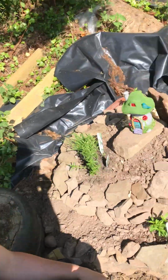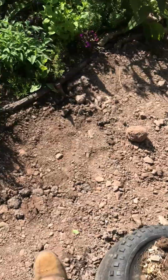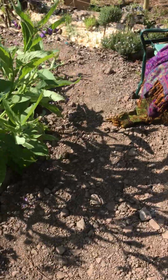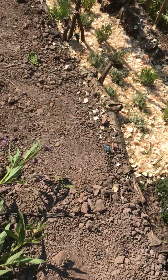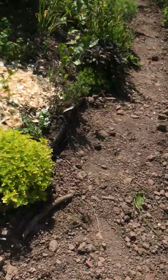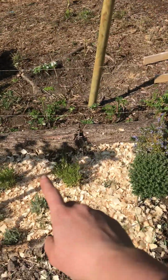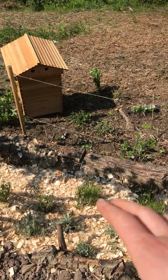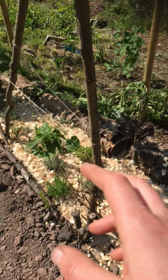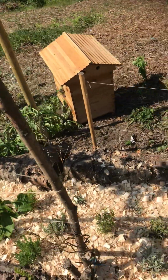Okay, so a few other things that we did. Finish the path off with the aggregate. It needs time to settle, so it is a bit slippery at the moment, but it will get there. It just needs us walking on it more, just to sort of glue it together. I put in some more lavenders. I was really stoked because I managed to finally find Grosso lavender. It's the Italian lavender that makes the lavender oil, and I've got about 4 of them in here.